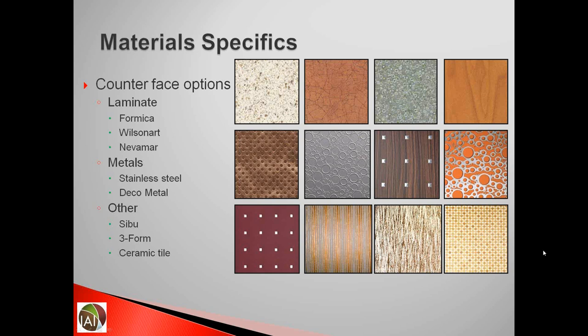In addition to laminate, we use a lot of metals on the front of cabinet of serving counters because we find that it adds a bit of the unexpected in a food service retail area. Stainless steel can certainly be used effectively. We've used stainless steel in combination with other metals as well. There are endless opportunities out there, and it really is just limited by your imagination and or your designer's imagination for the mood that you want to create in your space.